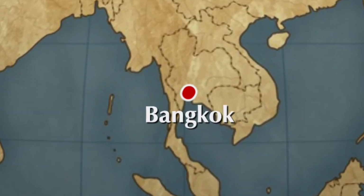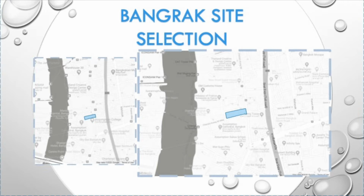So our site is in Bangkok, Thailand, to be specific, Bangkok area. The site selection was based on how to get an intermediary site that can be of an effect to all the surrounding area, and that was why I selected the site in the middle of Bangkok area to be able to affect the whole area and be a selected node in the center of Bangkok area.